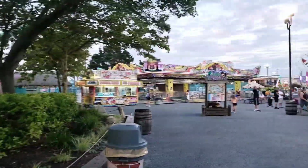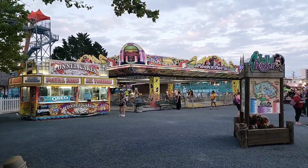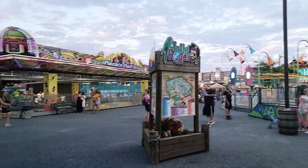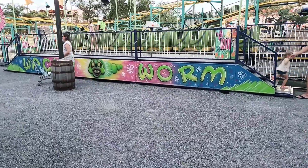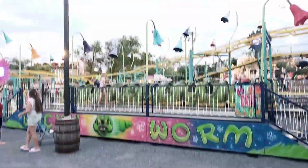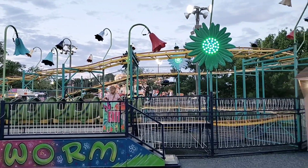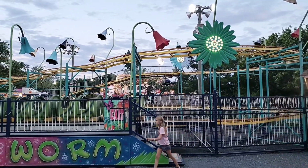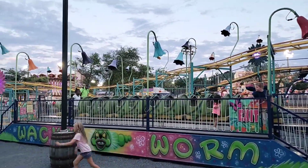There's also a funnel cake place, which is right next to the obligatory bumper cars ride. They call this one Rockin' Rollin', themed to cars and music. And of course, one of the many Wacky Worm clones here. This is the one credit that we opted to skip because we didn't feel like getting beaten up on this. We were afraid this would be too rough, so we just said nope.